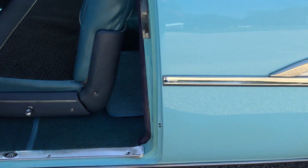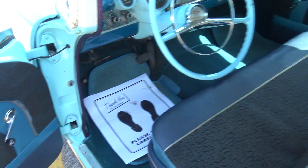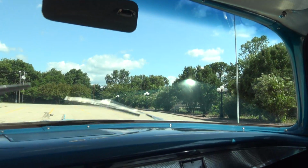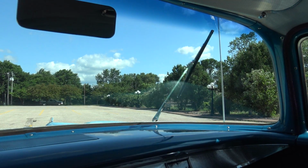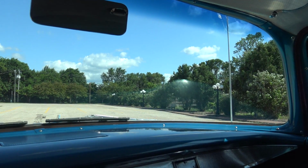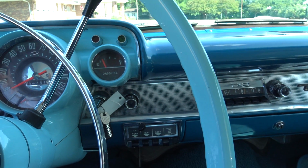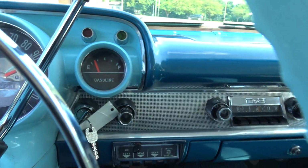Like I said, when we got it in, we did the transmission, cam, lifters, new carburetor, just got it all freshened up, ready to go. They did put in electric wipers, which is nice. So you got multi-speed electric wipers. They shut off and park properly. Again, our temp gauge is coming up. Gas gauge works. Heater works. Horn works. E-brake works.